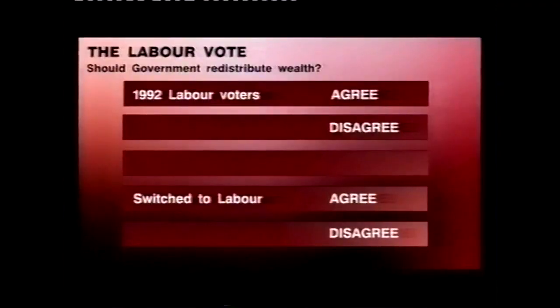But it's not as if people are necessarily asking Labour to reject traditional socialist policies. Look here. Should government redistribute wealth? Now, you might have thought, with Labour saying, don't worry, no increase in income tax rates and so on, you might have thought everybody would say, well, no, we don't want any of that.